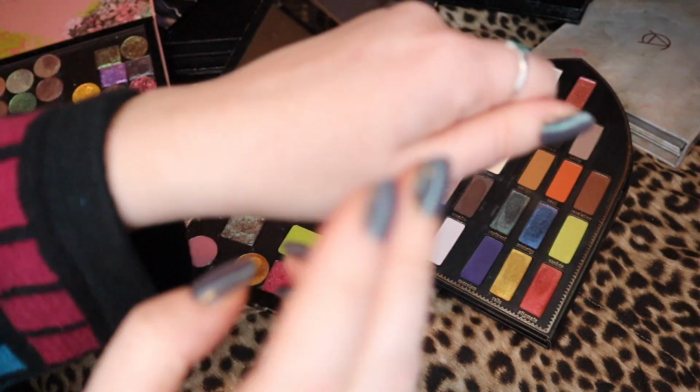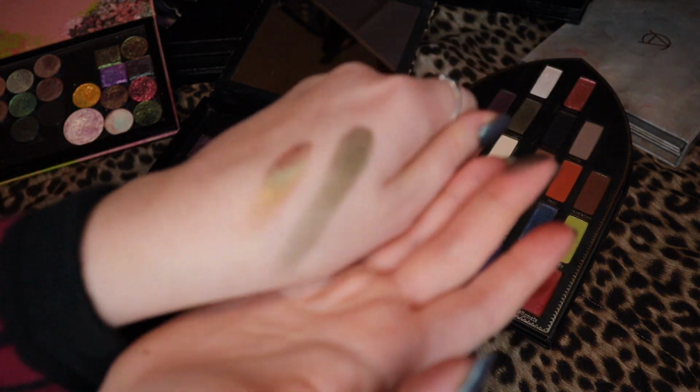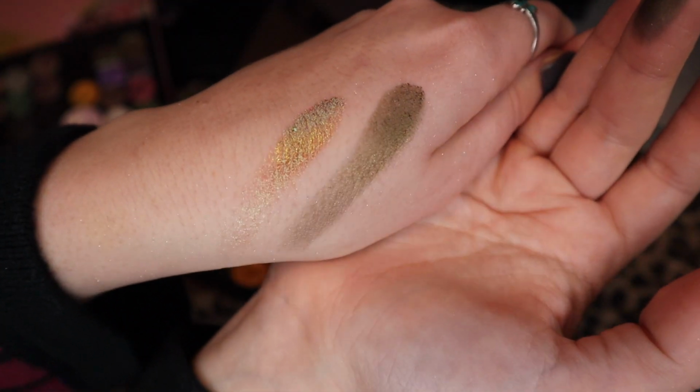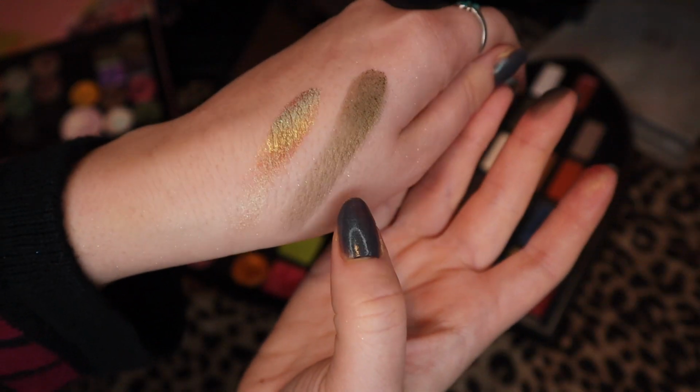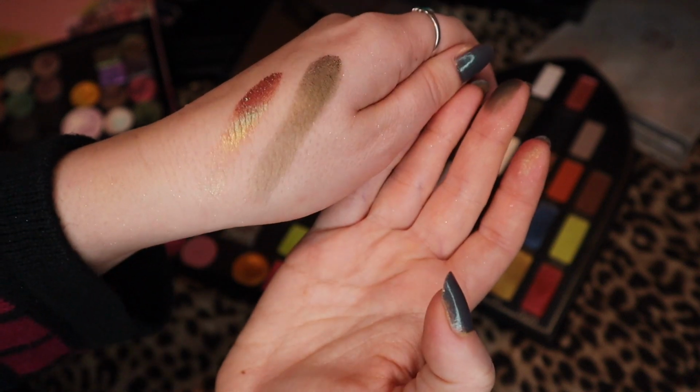All right, their olive is a lot more dingy. I'm expecting some of my shadows to be better quality, so I'm not opposed to an upgrade, but I probably have a Luxie shadow that's much more similar in color.